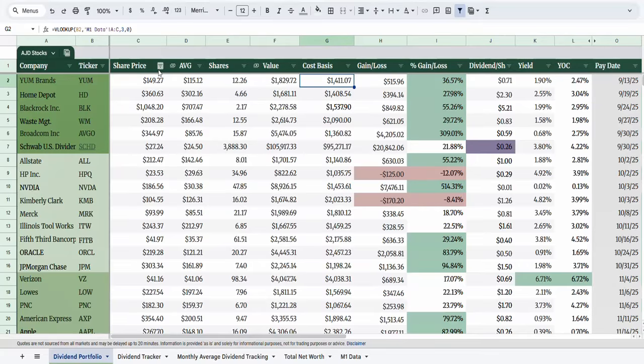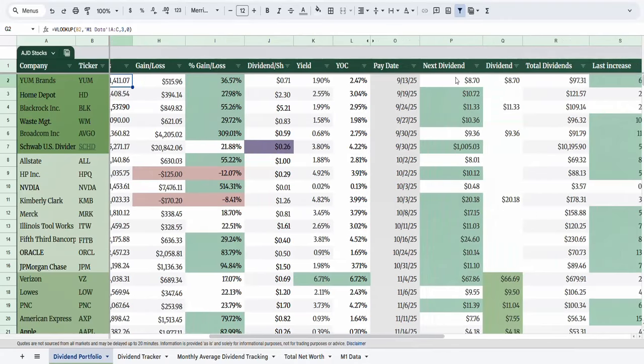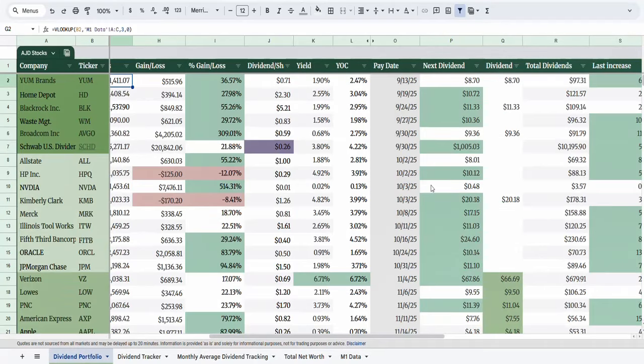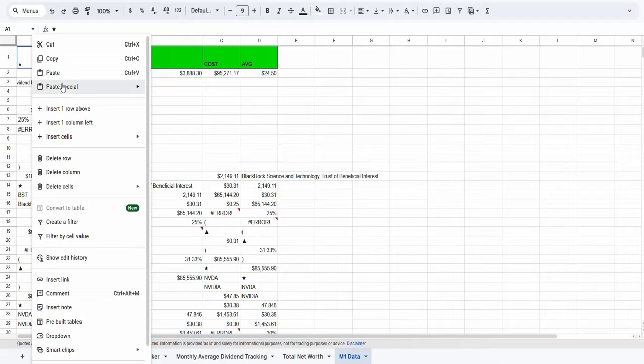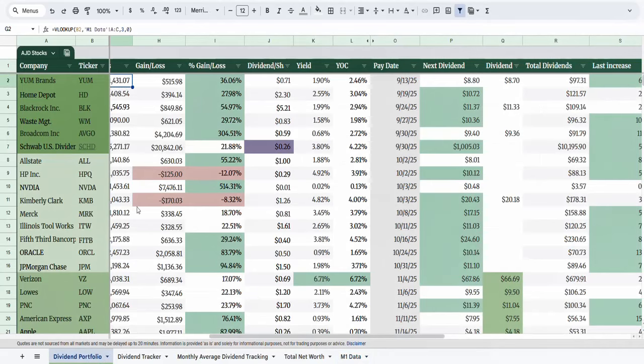So those 3 data points, VLOOKUPs on the M1 data tab, we're going to see these amounts again change for the next dividend for all the buys, and down here as well. It's going to automatically happen. Paste special values only. Just change that. You can see SCHD is the first one, but it's not going to change any of those because we did not buy any more shares of SCHD.